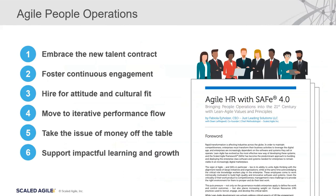Now, the final point I just want to make as an introduction before we pass over to our panelists is to address the needs of a contemporary workforce. We often have to focus on some changes to the traditional HR department. In the white paper that you can see on this slide, Agile HR with SAFe, we describe 6 themes, which I'm going to briefly summarize here. Of course, the white paper is available to be downloaded.